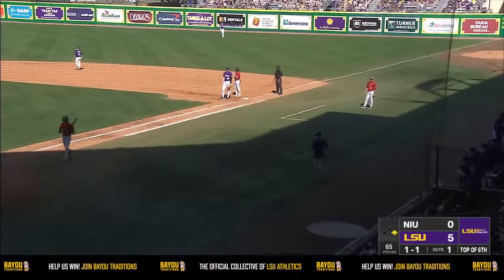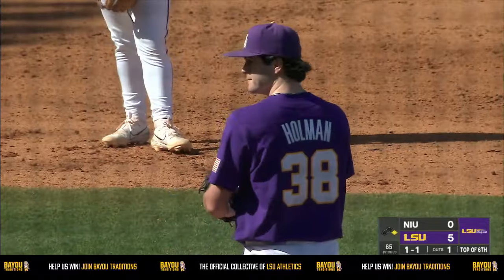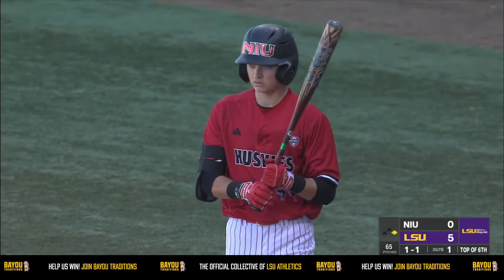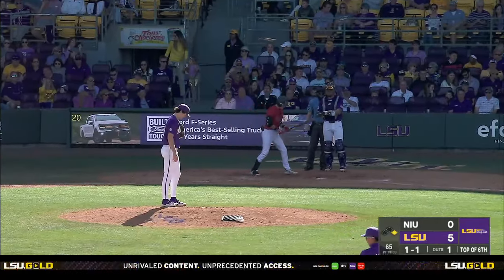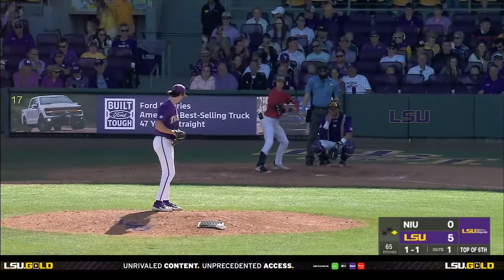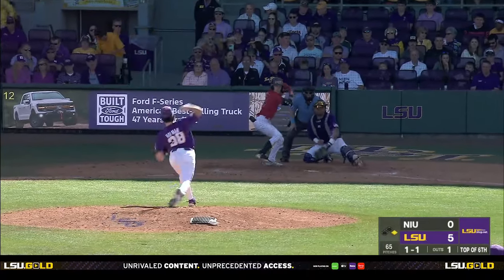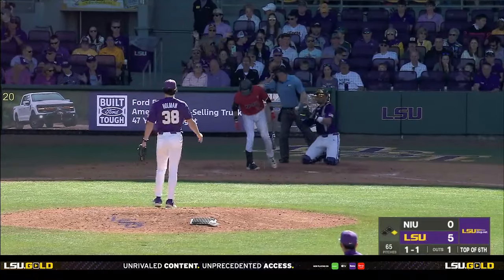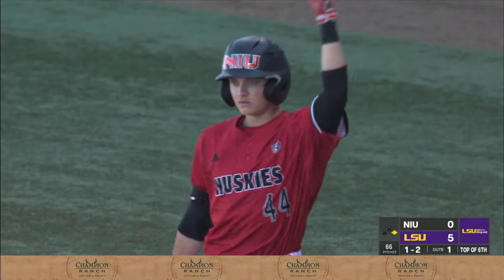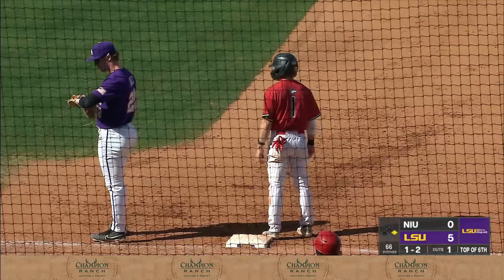1-1. But you see why he limited batters last year in the SEC to a .191 average. That was second lowest in the SEC. He continues. He fills up the strike zone. He works quick. He makes you earn everything. And that's why Jay Johnson spoke so highly of him before the season and is so confident to give him the ball on the weekend. 1-1, called strike, the outer part of the plate to a left-handed hitter. Nicely done by Holman. It's 1-2.